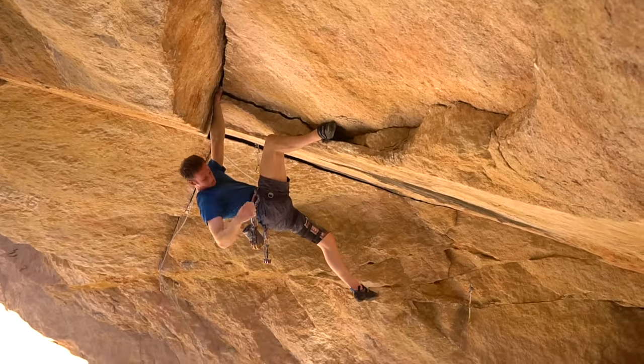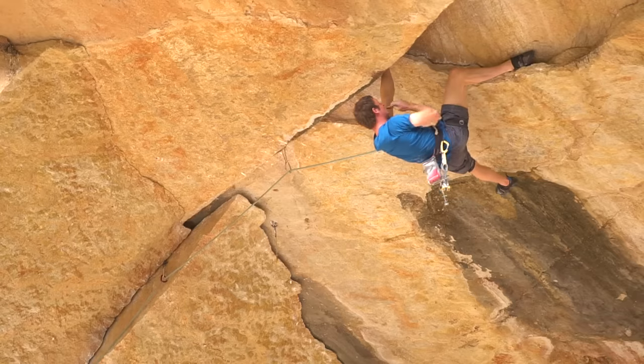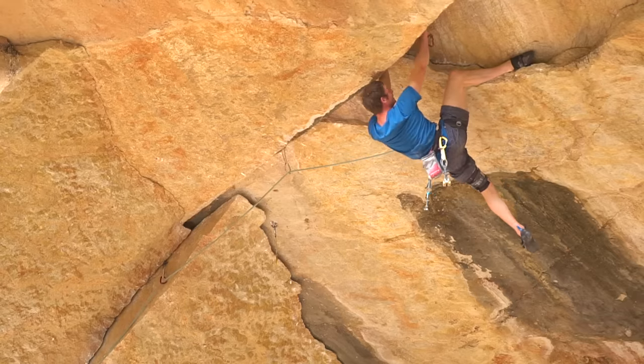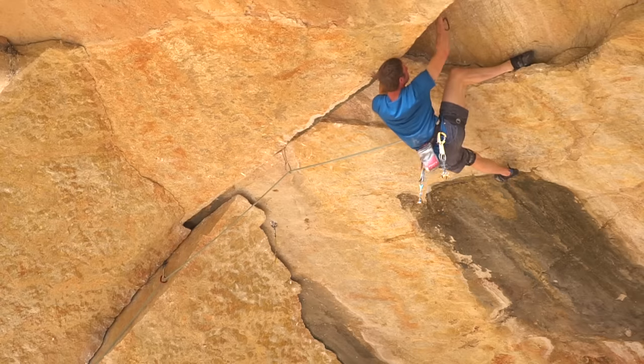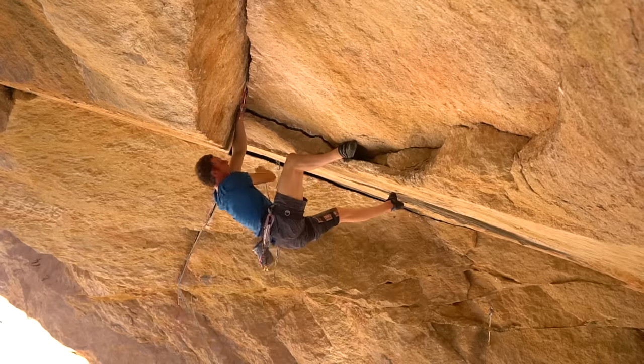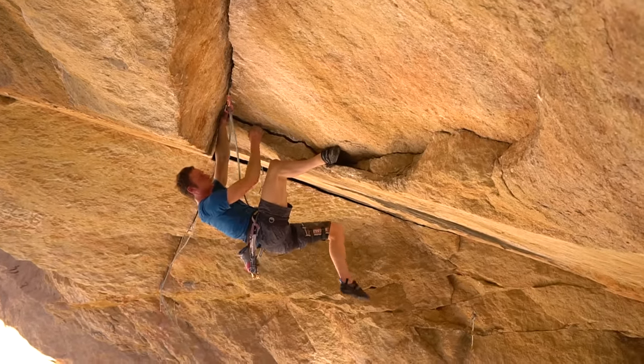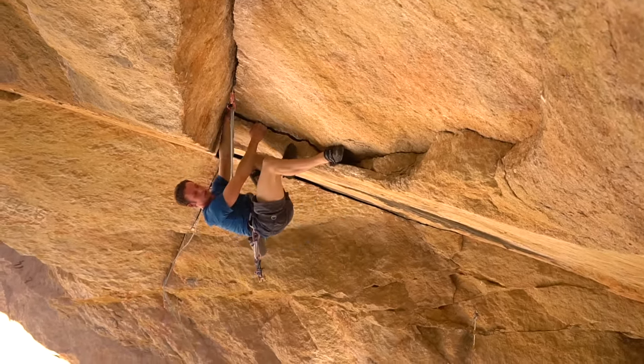It was obviously going to be a pretty big runout, but the route is so steep you'd just be falling into space. If for some reason the cam did rip, you'd take an absolutely monster fall, but again, you've climbed so much roof to get to that point, I think you'd just be totally fine and you'd just end up going for the ride of your life.